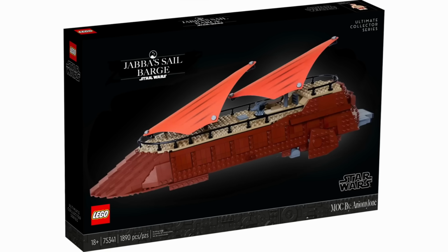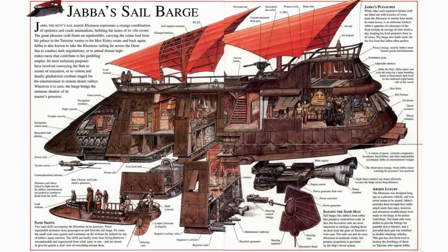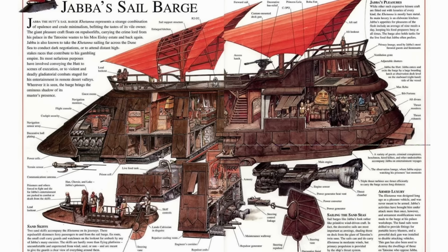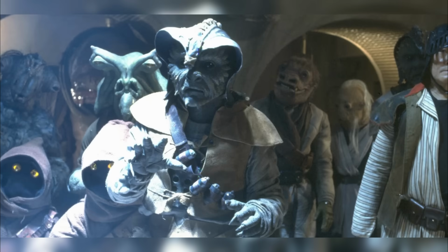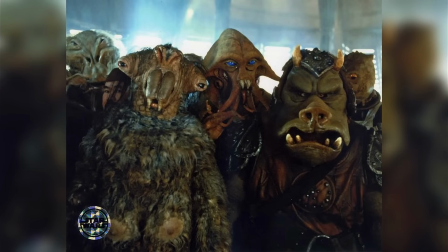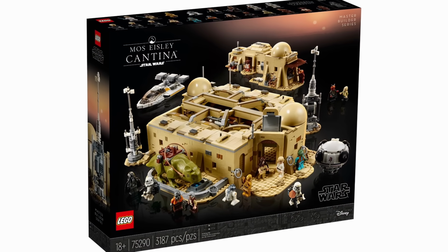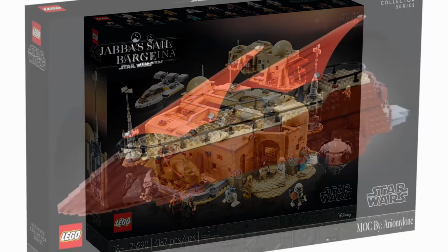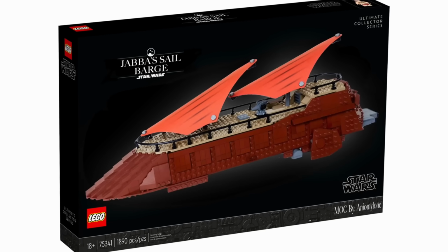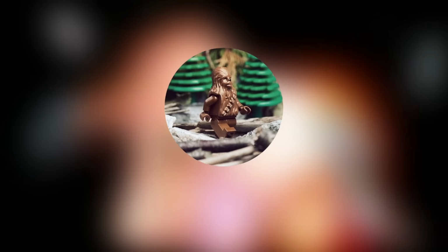It's supposed to be minifigure scale. I'm really interested to see how big it's going to be and how detailed the interior is going to be, and I'm also really excited for the figures that are going to be in this set. In the scenes from Return of the Jedi, you can see a bunch of cool and unique aliens, and I'm expecting LEGO to include a lot in this set, sort of like the Master Builder series Mos Eisley. That set had a ton of really awesome unique figures, and I'm expecting this set to be the same. And on top of that, the new Sarlacc Pit set that I just talked about is going to pair perfectly with it.